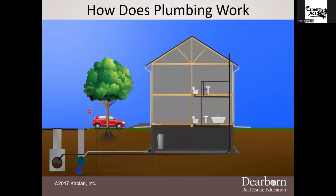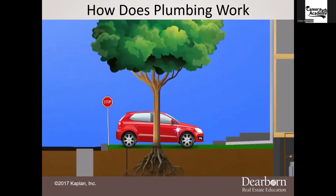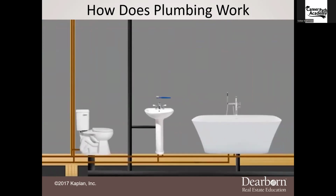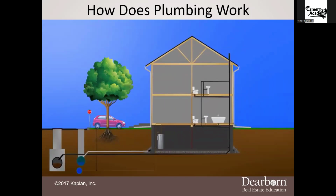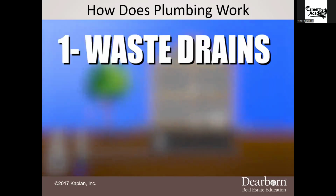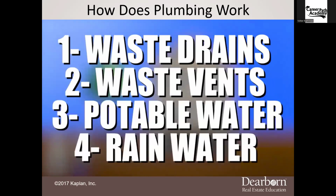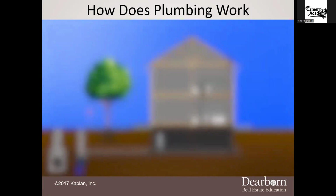In this video, I want to cover how the plumbing works in a typical home. Everything we do pretty much relies on plumbing when you think of it for a second. Whether it's washing your car or brushing your teeth before going to bed, you're using your home's plumbing system. A home's plumbing system is composed of 4 things: waste drains, waste vents, potable water, and rainwater management. So let's go through each process one by one and talk about what they do.